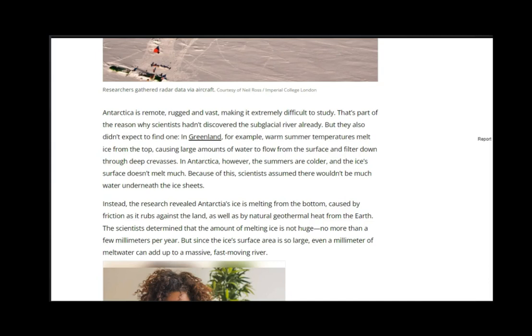Instead, they revealed Antarctica's ice is melting from the bottom, caused by friction as it rubs against the land, as well as the natural geothermal heat from the earth. So what's the finger of death about? Because that freezes when those... I'm going to look at that again in a moment. The scientists determined that the amount of melting ice is not huge, no more than a few millimeters a year, but since the ice's surface area is so large, even a millimeter of meltwater can add up to a massive, fast-flowing river.